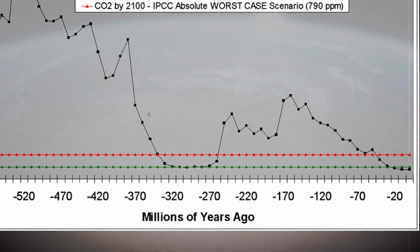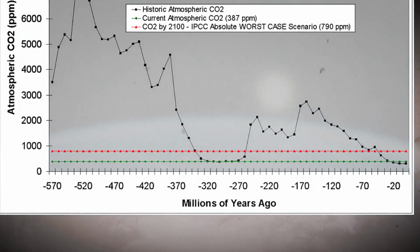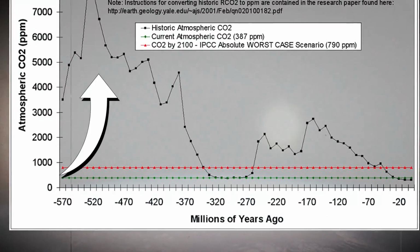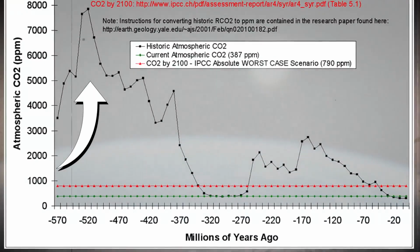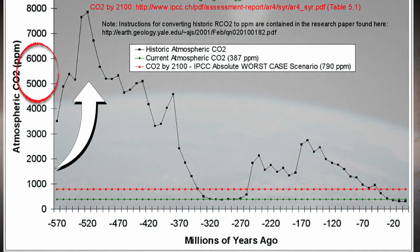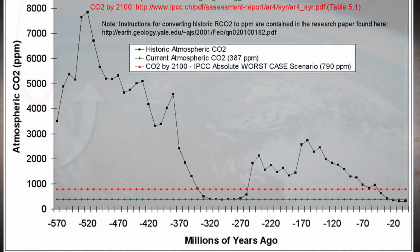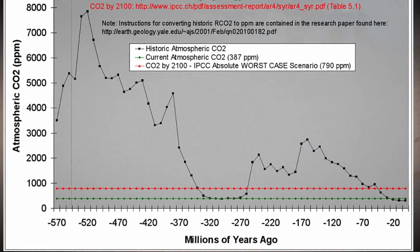Obviously, Earth is older than 570 million years, but this is the time period for which we have better CO2 data. And as you'll see here, CO2 levels have been much, much higher in the past. They've been not just 2,000 parts per million or 3,000 parts per million. They've been 5,000, 6,000, 7,000, 8,000 parts per million. And notably, this all happened before the Industrial Revolution. There were no fossil fuels being burned by humans, obviously, 520 million years ago.